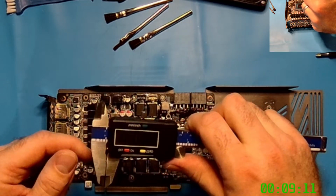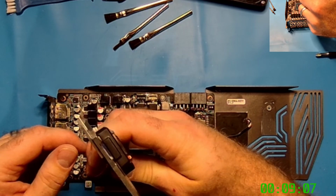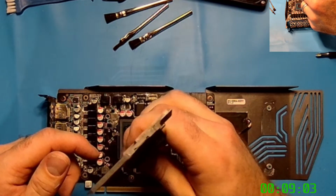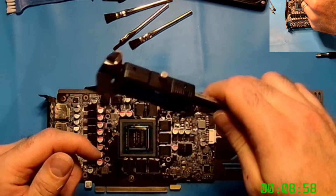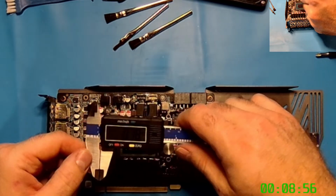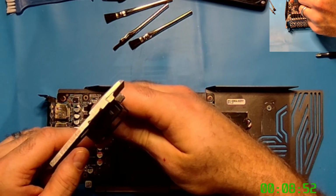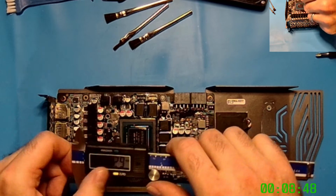So 0.82. See if we can get that again. 0.79, 0.78. Yeah, see, it just lost 0. That sucks.